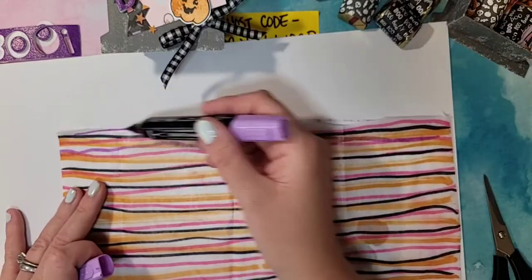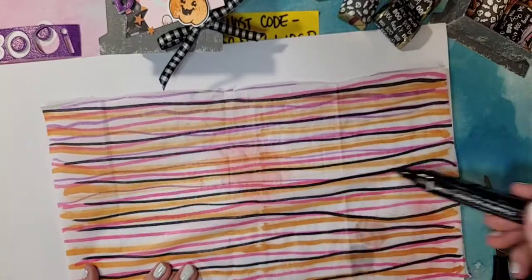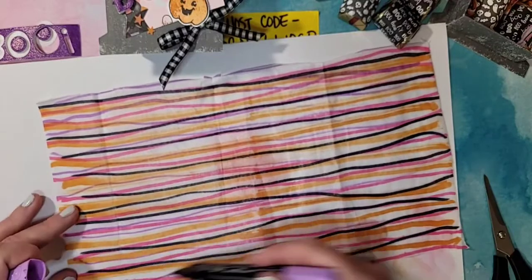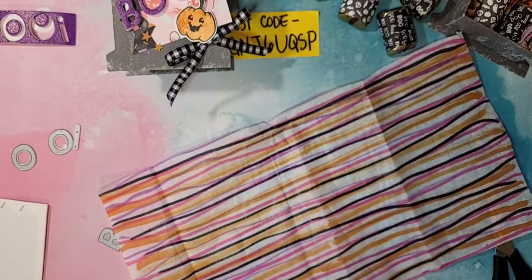They don't have to be perfect lines. They're kind of wonky, and that's what you want. So this is the point where you don't have to be perfect or exact. We just want to add some color. Perfect. So lots of just fun little stripes with your tissue paper. Move all of that out of the way.